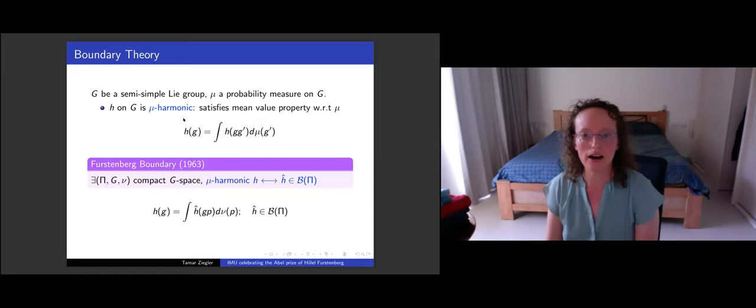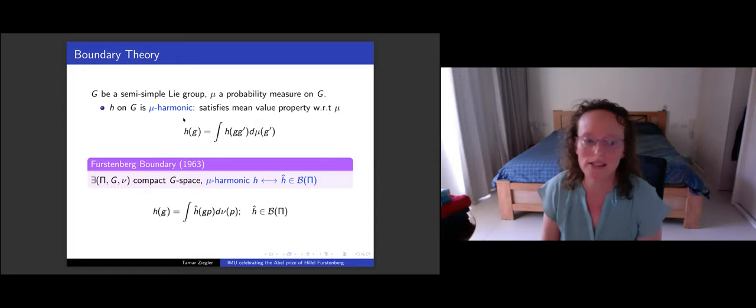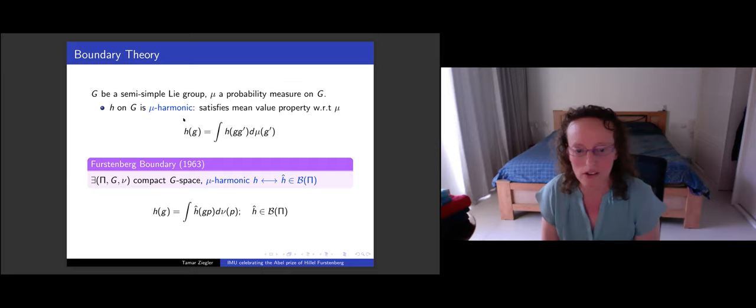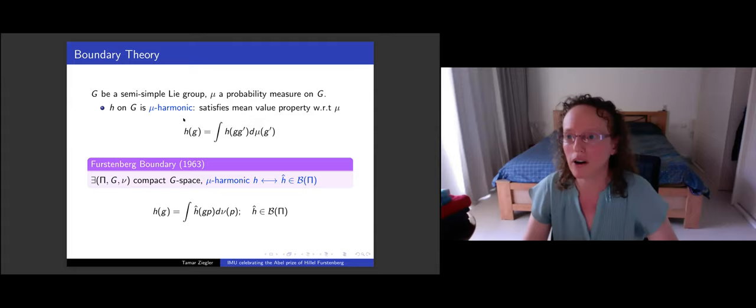And then the Furstenberg boundary is the classification space for harmonic functions. There exists a compact G-space Π and a measure ν such that there is a one-to-one correspondence between μ-harmonic functions and bounded functions on this boundary. And not only that, but you also have a representation for any such harmonic function as a similar integral to the one I had before, the integral over Π of h hat of g p dν(p), for a bounded function h on the boundary.